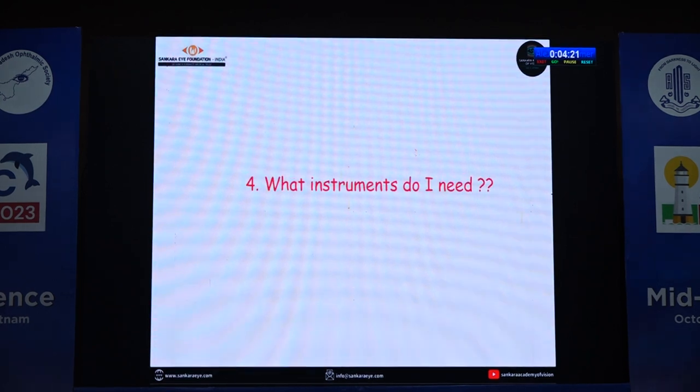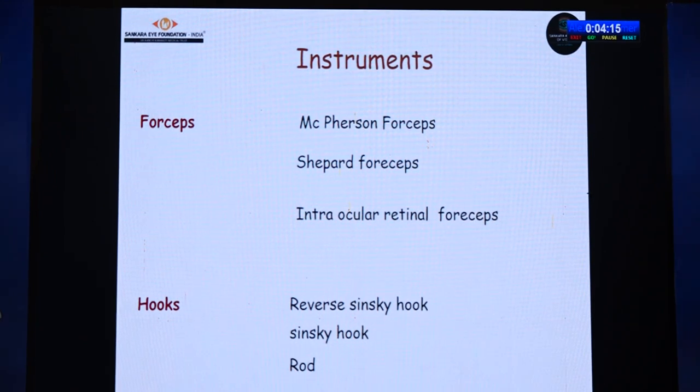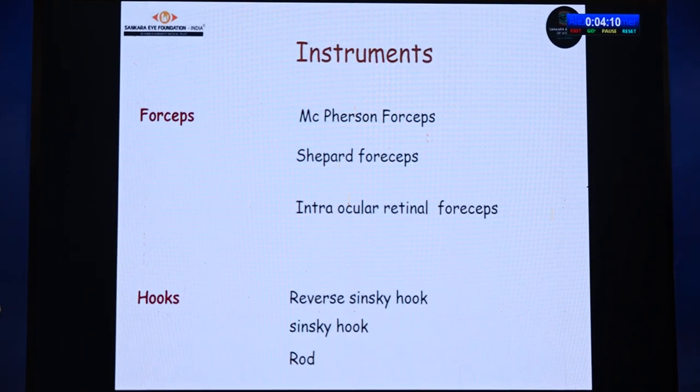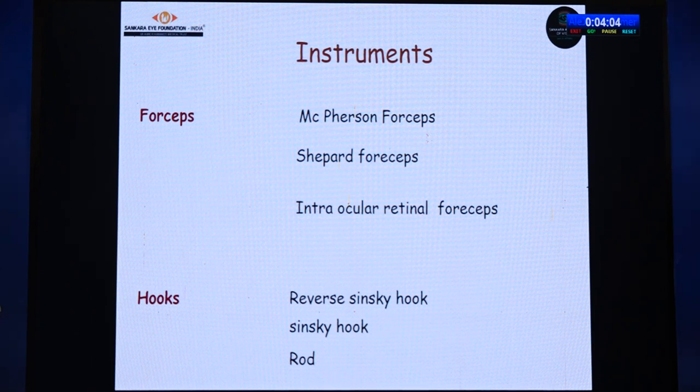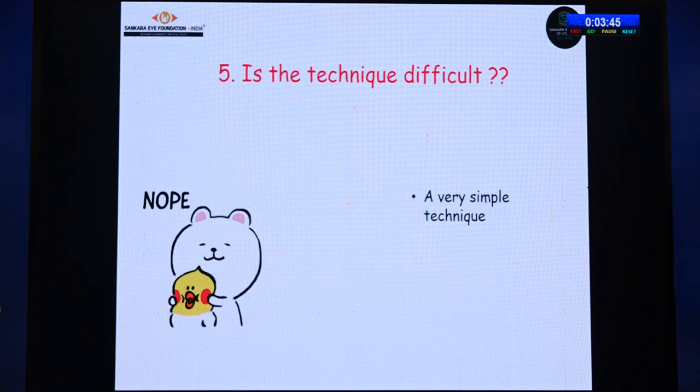Now, what instruments do I need? No need of any extra instruments. Basically, I use a Shepherd's forceps, where you have good stability. If you don't have a Shepherd's forceps, the work can be done with a McPherson's forceps or an intraocular retinal forceps. To enclavate the iris tissue, it's better to use a reverse Sinskey or a rod so that it is less traumatic to the iris. In their absence, you can still go ahead with the Sinskey hook. Now, is the technique so difficult? Absolutely not. It is a very simple technique with a very minimal learning curve.